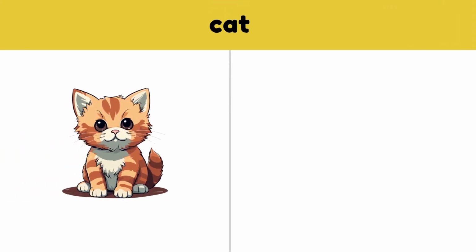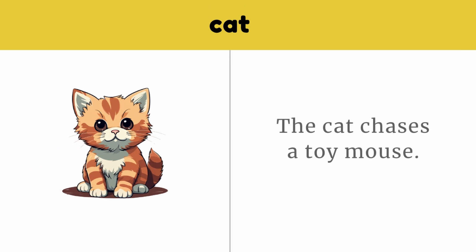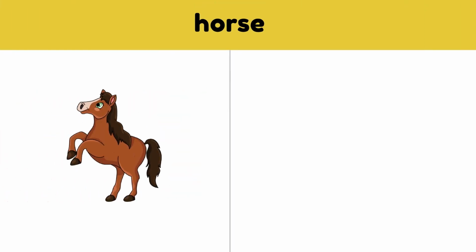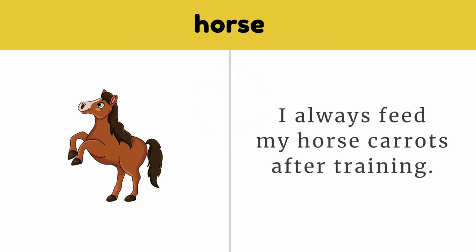Cat. The cat chases a toy mouse. Horse. I always feed my horse carrots after training.